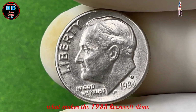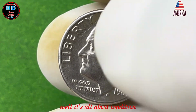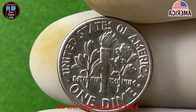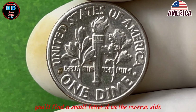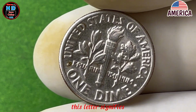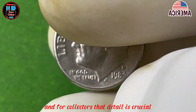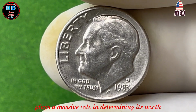So, what makes the 1983 Roosevelt Dime from the Denver Mint so special? Well, it's all about condition, rarity, and, of course, the ever-important mint mark. If you look closely at the coin, you'll find a small letter D on the reverse side, just to the right of the torch. This letter signifies that the coin was minted in Denver, and for collectors, that detail is crucial. The condition of the coin plays a massive role in determining its worth.